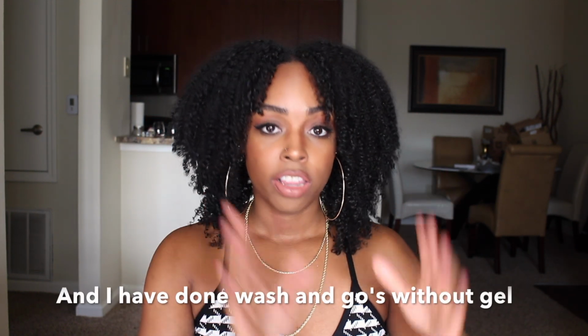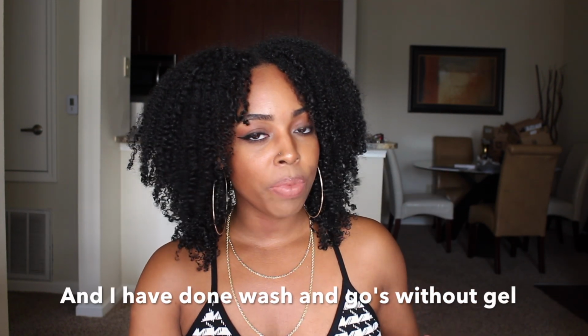Now, I know I don't need gel, but living in a humid climate, my hair puffs, okay? Even when I had relaxers, me and my friends would go to the club or wherever, and everybody else's hair would still be silky straight, and mine is a poof. My hair is just prone to poofing. So my hair draws up.